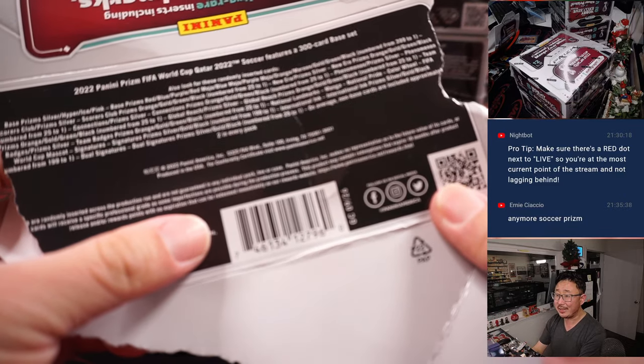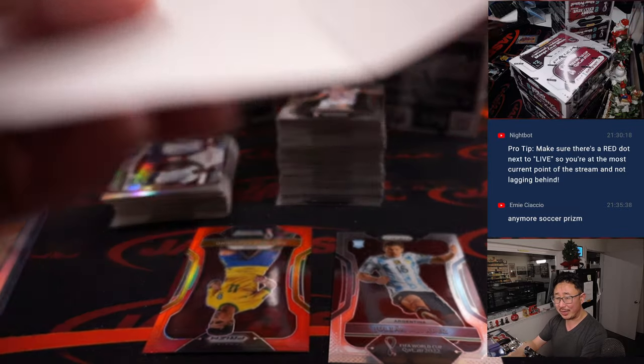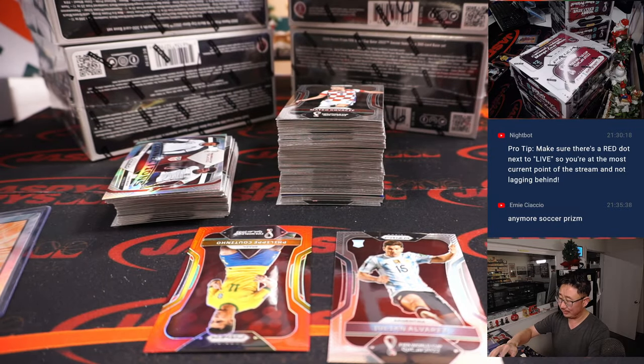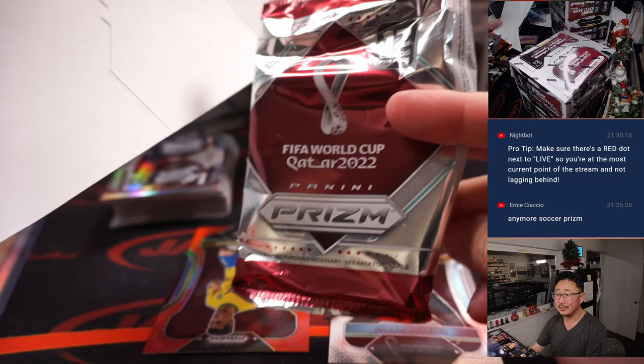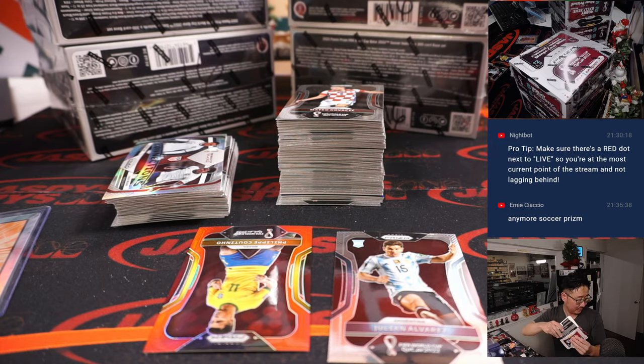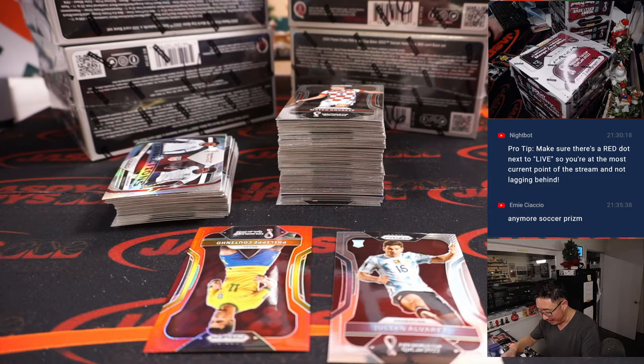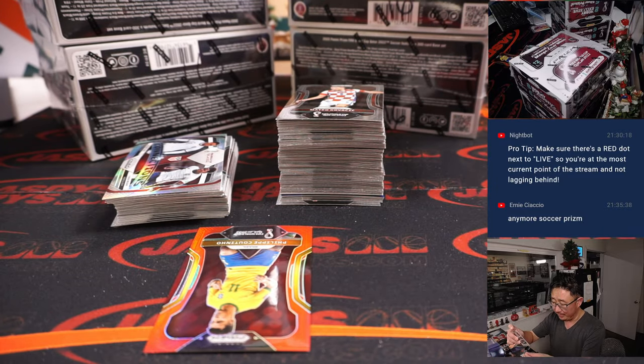I'm going to send one of these UPC codes. Sometimes you need this box number right here, that stamp number, and a wrapper. It might send you a replacement. That manufacturing issue there.